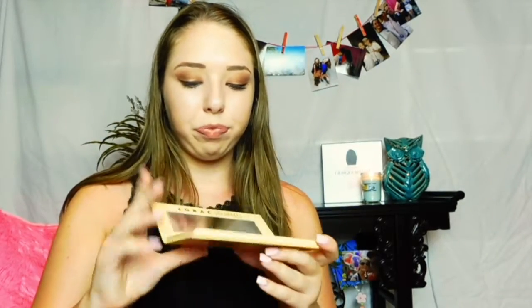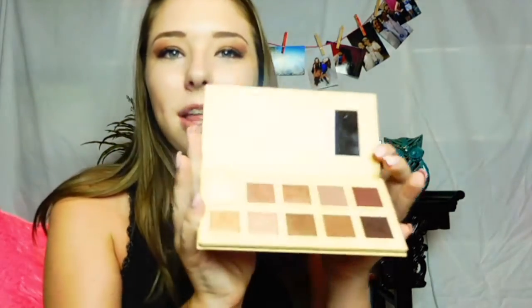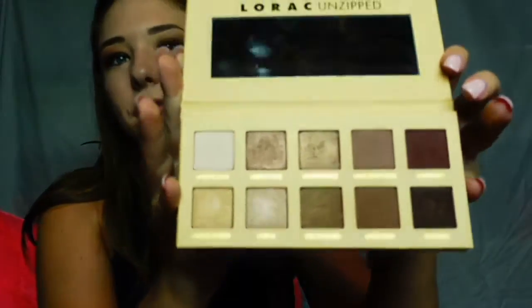Starting from my newest one, it is one of my absolute favorites and I don't feel like it gets enough credit. It is the Lorac Unzipped palette and I love it so much. Right here, it's got a bunch of rose golds and it's super duper pretty. That's actually what I'm wearing right now, and my back to school makeup tutorial is with that as well. So it is so pretty.